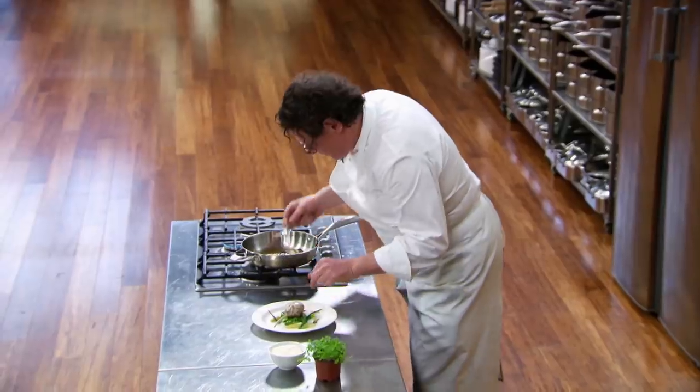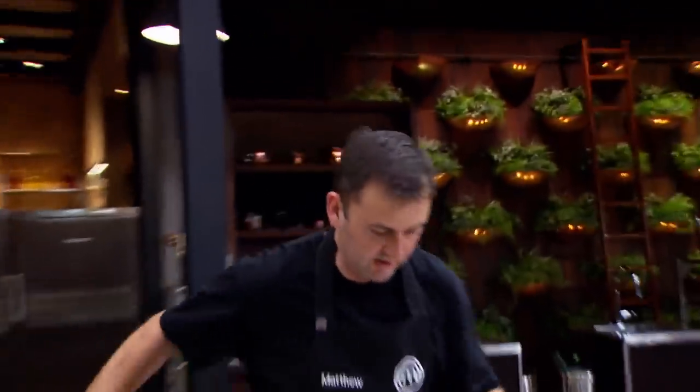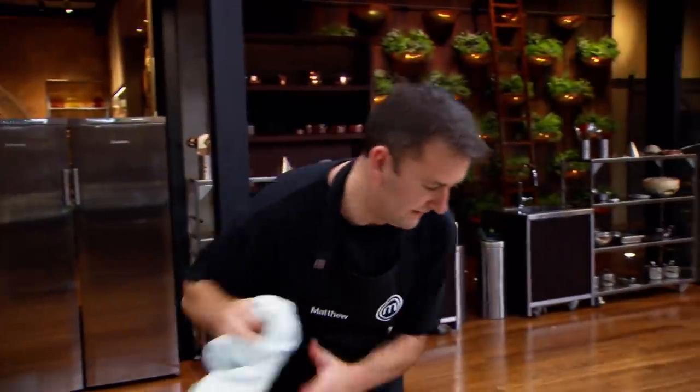Add your mushrooms. Keep up, Marco's almost finished. He's going to finish in a second. You need to get it done. You have to get everything on the plate, get all the elements. Yes. I can't believe Matthew's replating. It is a huge risk. Add your truffle and a little bit of your juice.